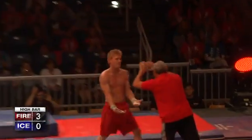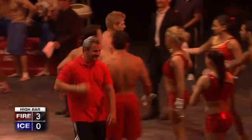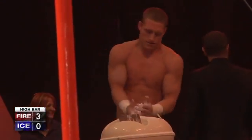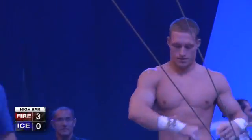Crowd is going wild. I love it. You don't get any better than that. You can definitely tell that the momentum has changed. Fire is on fire. They are looking to clean house. It's great to see that. Oh, definitely. It's on. This is a rivalry.